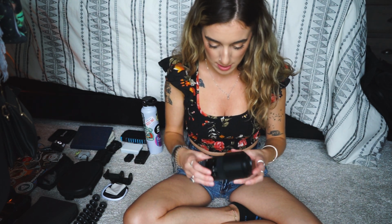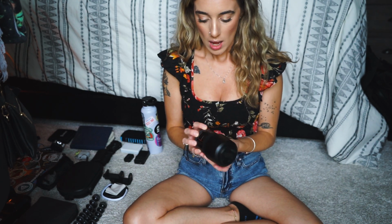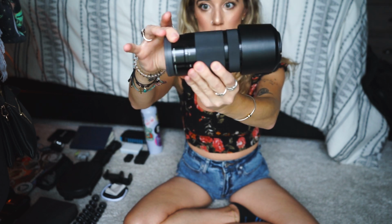So next up is my zoom lens. It's also a kit lens. It came with my old body, the Sony a6000. It's 55 to 210 f4.5 to 6.3. That is what you see here.